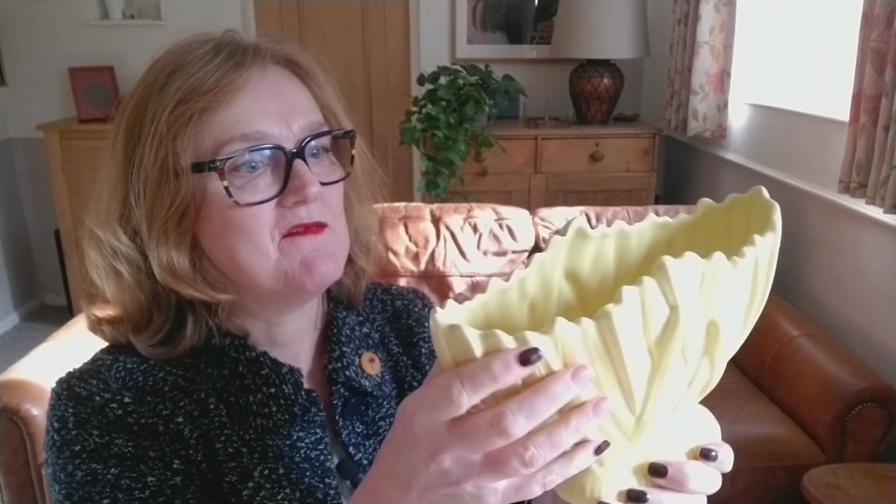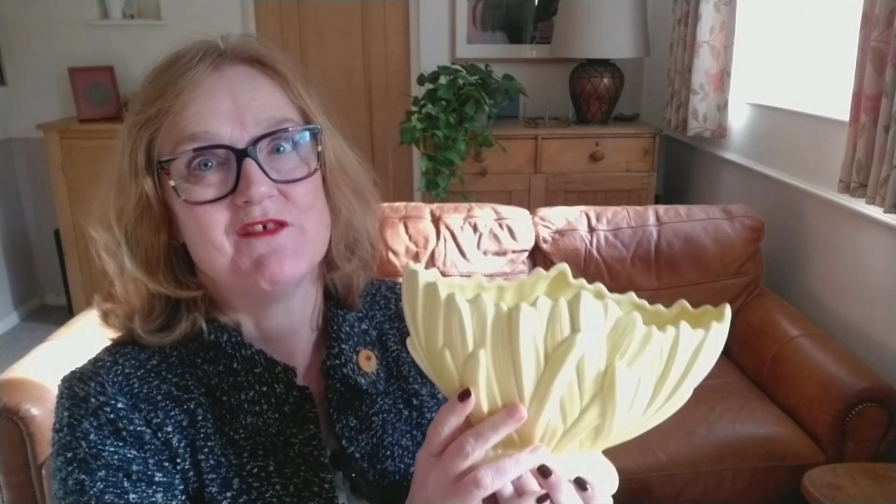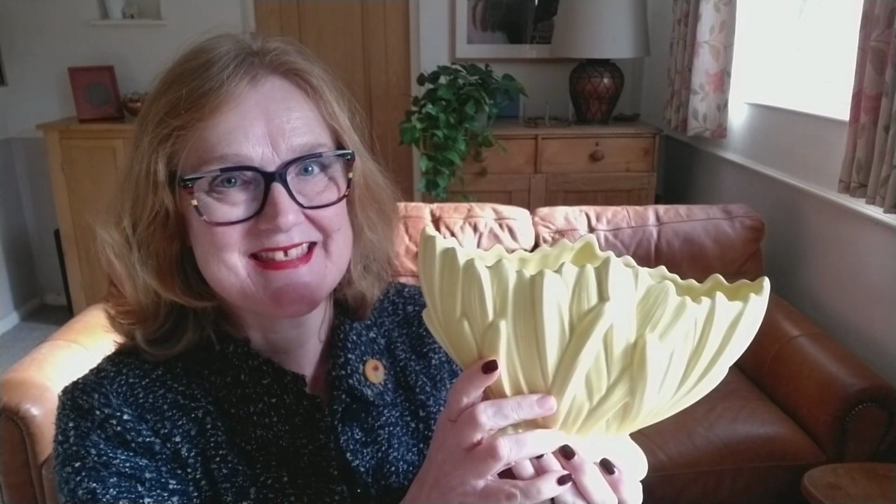I've got this lovely SylvaC vase. I'm finding that the more often I go to charity shops, vintage markets and antique stores to find vases to arrange flowers in, the more interested I'm becoming to learn more about the makers.